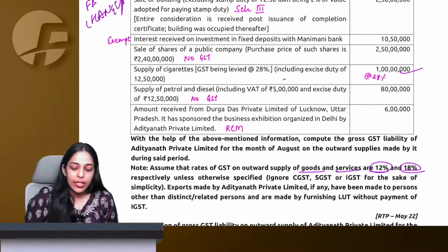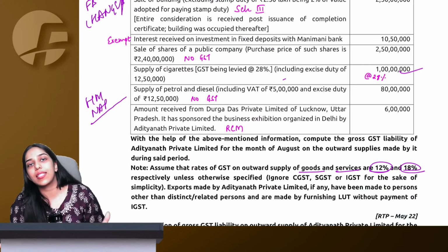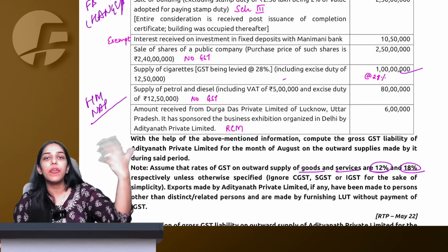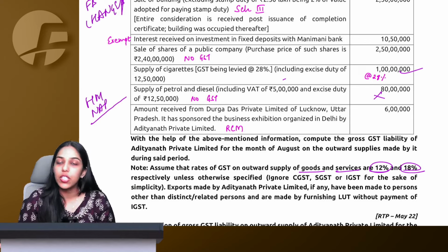Correct. After that, supply of petrol, diesel, again, it is falling under high speed diesel, motor spirit, natural gas, aviation turbine fuel, petroleum crude, not taxable under GST. Currently, from a future date, the government is going to recommend and notify. Therefore, today, no GST chargeable on the same.